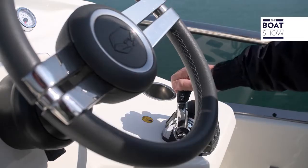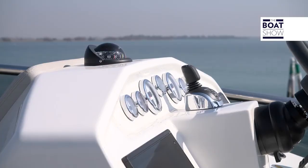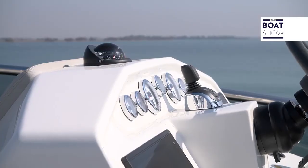The helm is asymmetric to find the controls even blindfolded, to glance at the analogical indicators while keeping your eyes on the horizon and handling the plotter with your left hand. But what's the purpose of that joystick over there?